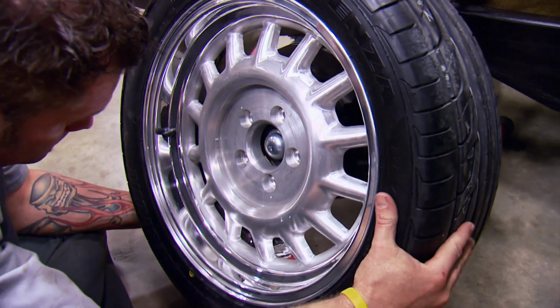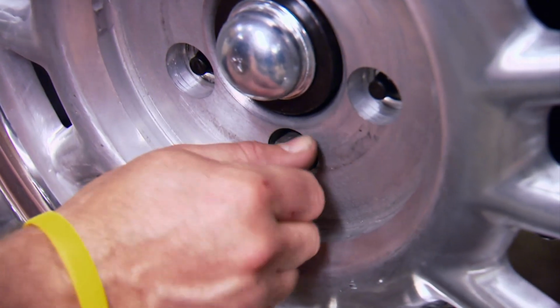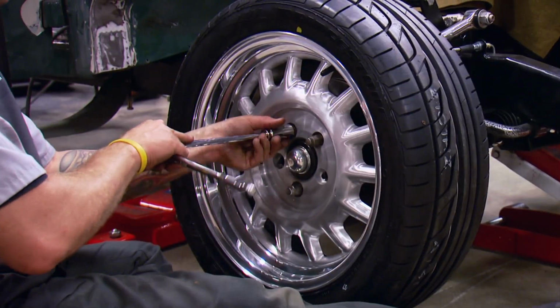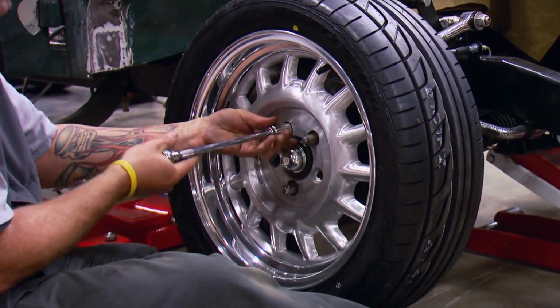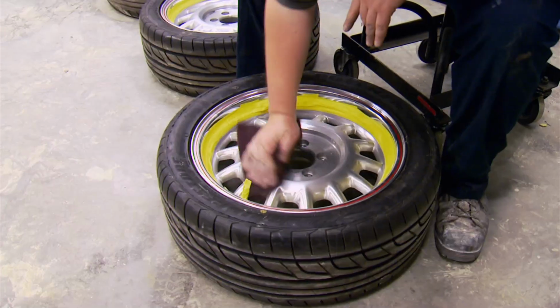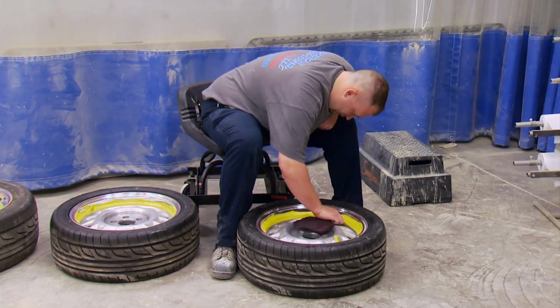For the wheels on this, I wanted a set of artillery wheels. So we called up Wheelsmith. They make these artillery, which is a wheel that they made back in the '30s and '40s for pickup trucks, but they make them in modern sizes. We got polished hoops, chrome center caps, and we're gonna paint the wheel centers to match the engine compartment.